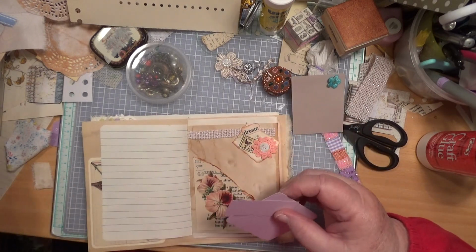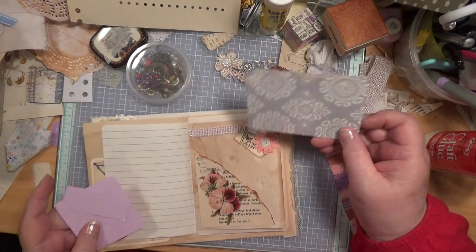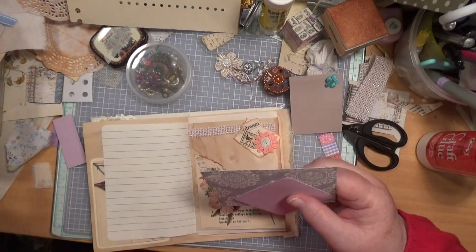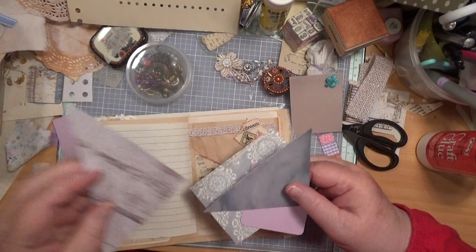Something that colour, maybe not. Just see what happens, eh? See what we find to put in it. Actually, I do like this purpley one. Oh, good, I've got some extra ones of these that I haven't made yet.